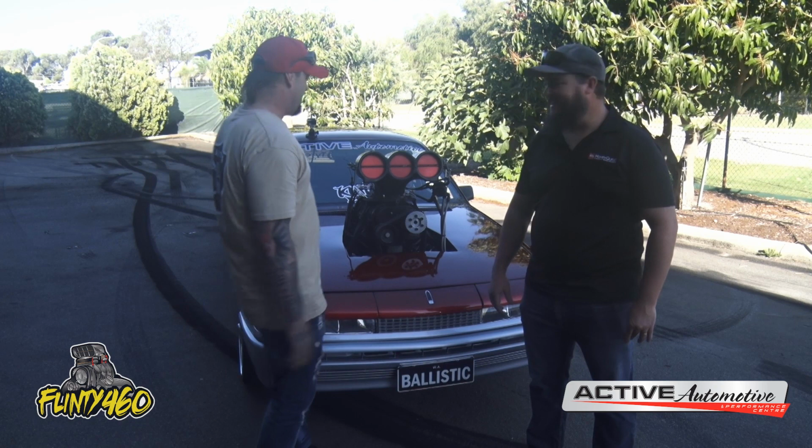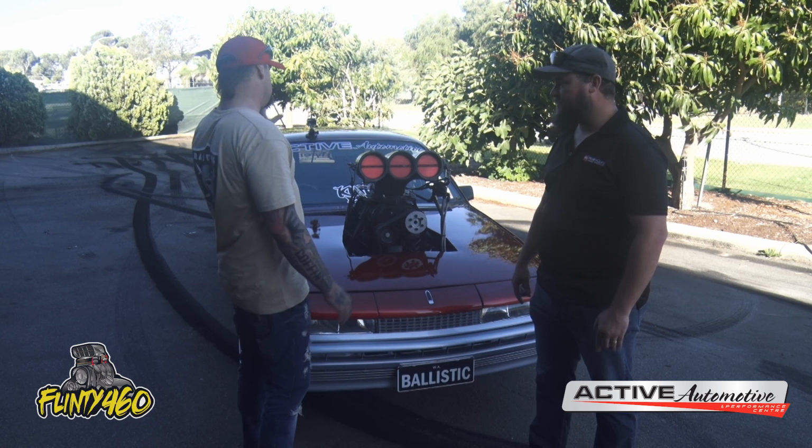A guy named Tyson Cumming down at Malaga Motor Trimmers, done the full retrim of the interior. Done a killer job with the coles and seats. Thanks for the rush from West Coast Nats.